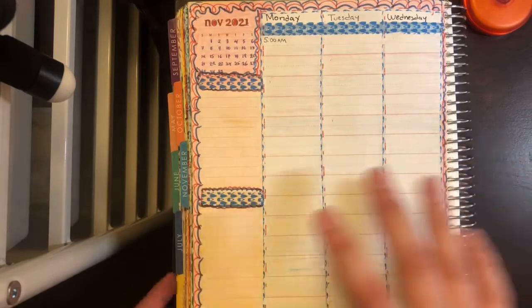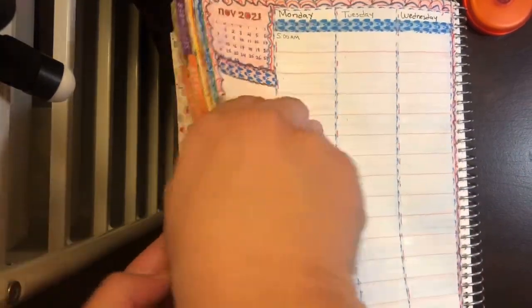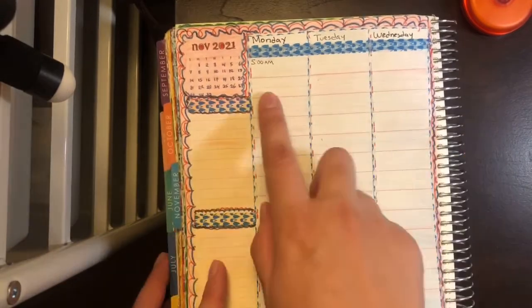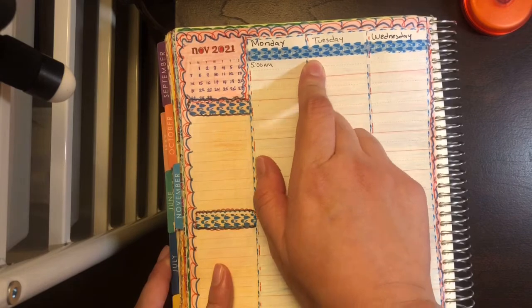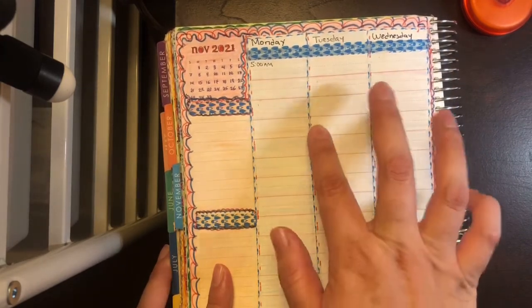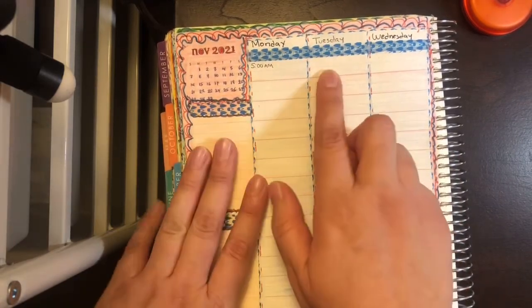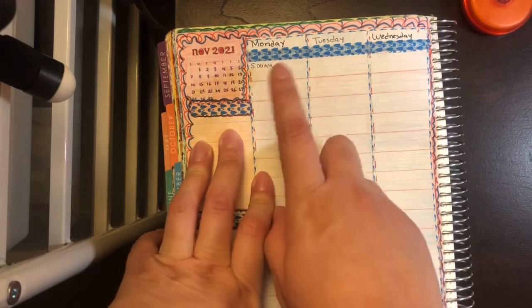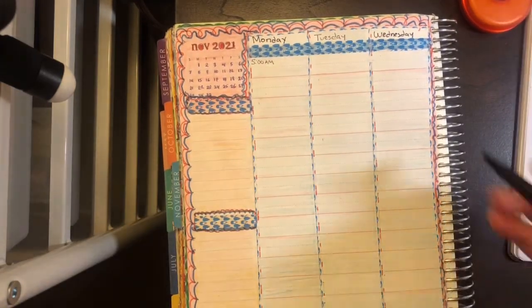Those of you who are familiar with the Erin Condren hourly layout know that usually the day starts at 6 a.m. So I had to white out those hours because my day does not start at 6 a.m. It actually starts earlier. I get up at 5 a.m. in the morning.